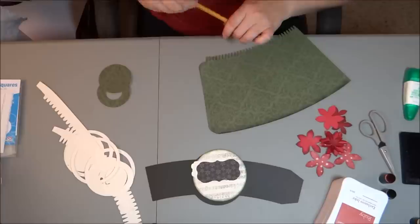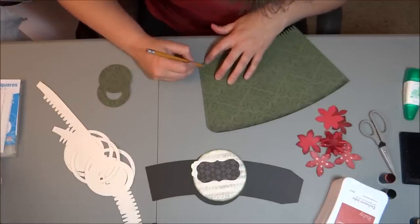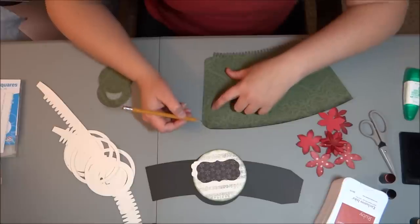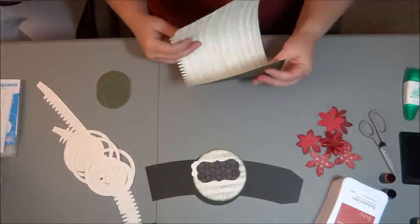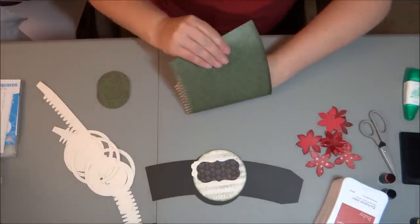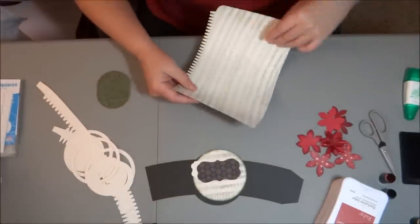So what I did is, it's a little harder to see on this green paper even, but I kind of feel where these are, and I very lightly took a pencil and just sort of darkened them in a little bit just so that when I wrap it around, I can see. So we're gonna go ahead, and this is curled a little from being on my mat, so I'm gonna sort of just help it along.